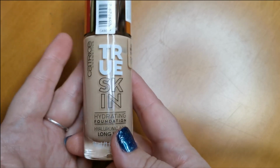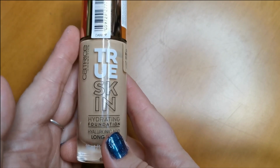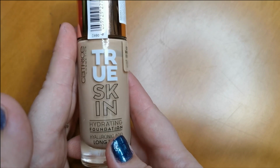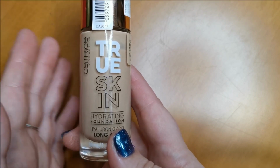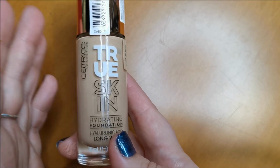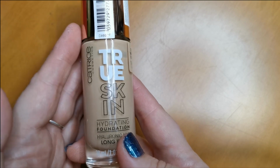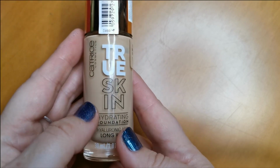If you are in the UK, you can pick up Catrice and Essence products on Just My Look. And if you're in the UK, it is free postage on all UK orders. So that's where I pick up my Catrice and Essence products from mainly, although Essence is also sold in Wilko's. But anyways, I'm rambling now.